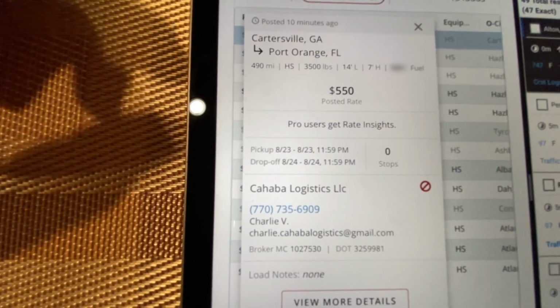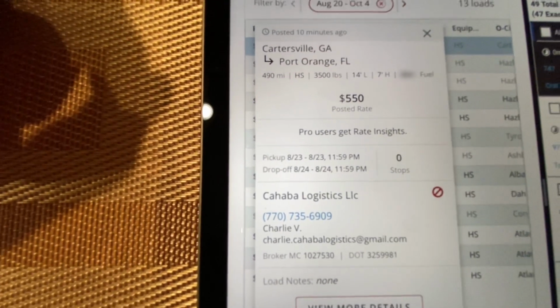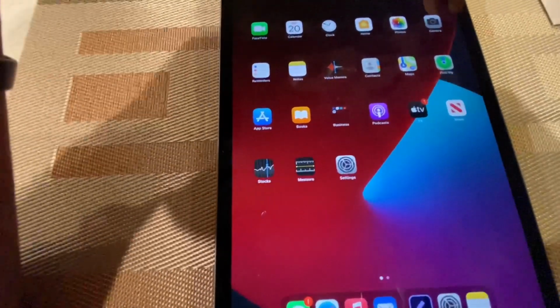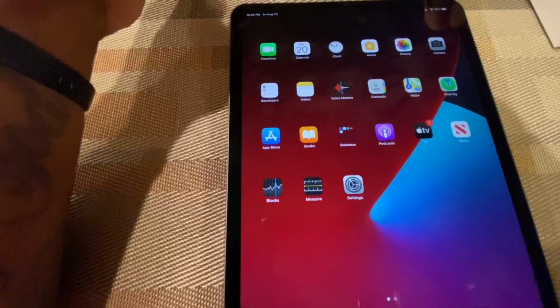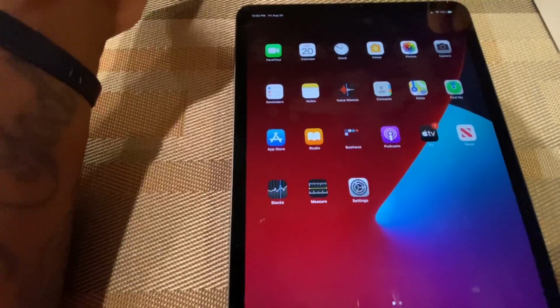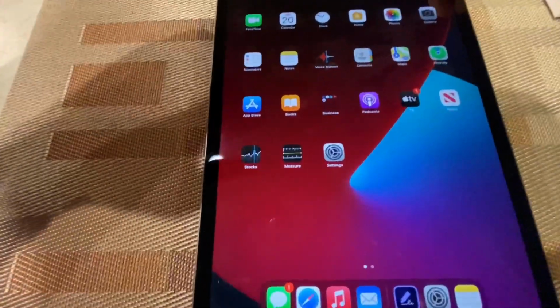So let's say they agree to the rate. They will then send you over a carrier packet. A carrier packet is basically an agreement between you and the broker, and you will have to sign and fill in everything that pertains to the carrier. So it'll ask you for the business name.